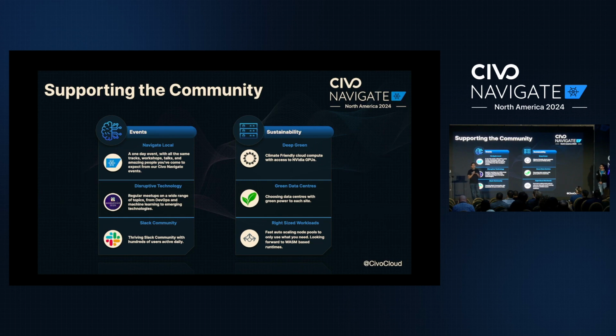The other set of events that we're running is Disruptive Tech. This is a monthly meeting at the moment in London. We've done a few in India as well. And these are about promoting conversation in the community. It's not branded about Civo. It's about bringing really, really cool tech in front of you so you can learn about it and see what's happening. We've also got our great Slack community that is allowing our users to talk to each other, and we're using it to help drive our roadmap.